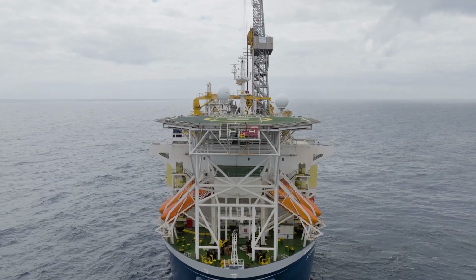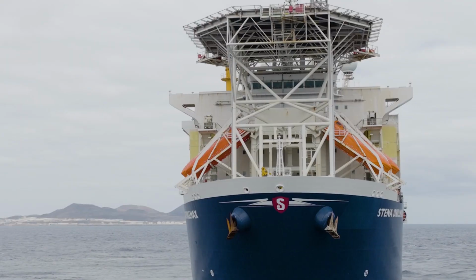I'm exceptionally proud of the team. The work they put in, the time and the effort that they put into these projects is exceptional. They really do a great job.